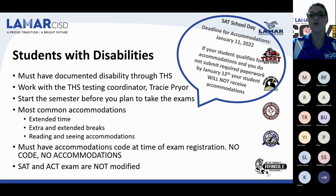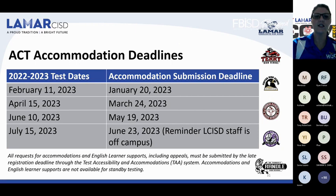If your student receives any sort of accommodations through LCISD, the student can receive accommodations for the SAT and ACT. For SAT School Day and PSAT, those accommodations are automatically put in place by the campus testing coordinator. That is what they do. If you are doing Saturday testing, the campus coordinator is also who inputs those for your Saturday testing. It's important that if your student wants to do Saturday testing, they register for the exam well in advance, because we have deadlines by which that paperwork has to be complete.